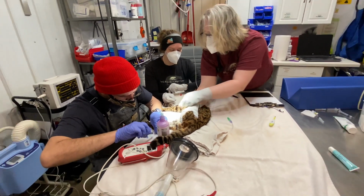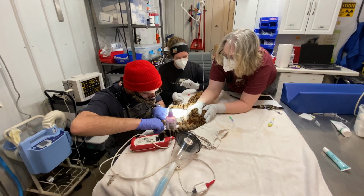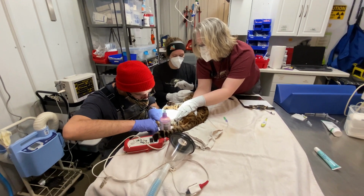And then he will recover here in the hospital and then hopefully go out back to his friends this evening or early morning, depending upon how quickly he recovers from anesthesia.